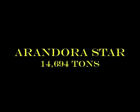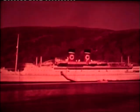Launched in 1927 as the Arandora for Blue Star London and their La Plata service, the ship was renamed Arandora Star in 1929 and refitted as a cruise ship. In 1939 she was converted again as a troop ship, and she was sunk in 1940 with the loss of 761 souls, mostly POWs being taken to Canada. We see the crew here practicing lifeboat drill in much happier times when she was cruising before the war.